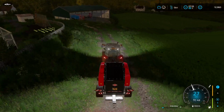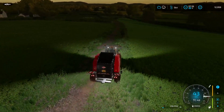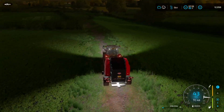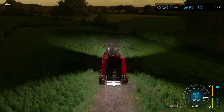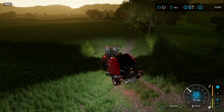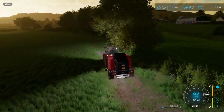So what we'll do, and that will be our first opportunity, I reckon, to test out the mud mod, see how it works in the field. Because we do not want to get stuck in the field, but it should work out alright. So we do have to go to the shop and get a weeder, so we might as well do both of those at once when the time comes, so very soon. But we will try and get as much baling done as we can to get this contract along.